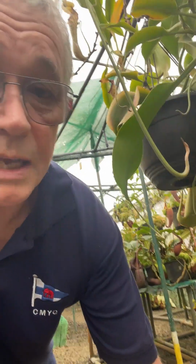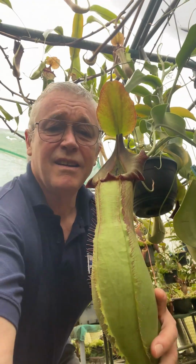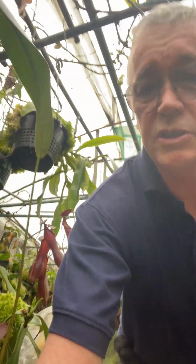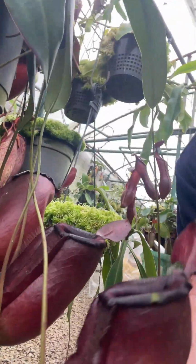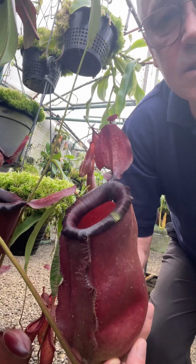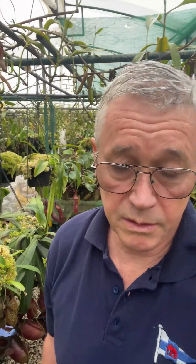Here we go. There's one that just happens to be here. He's quite a big guy. There we go. And colorful pitchers. Look at that on the other side here. That's Nepenthes Dark Secret, which will be launching soon. So we can sort of tweak the conditions to grow the sort of plants we particularly would like to see.